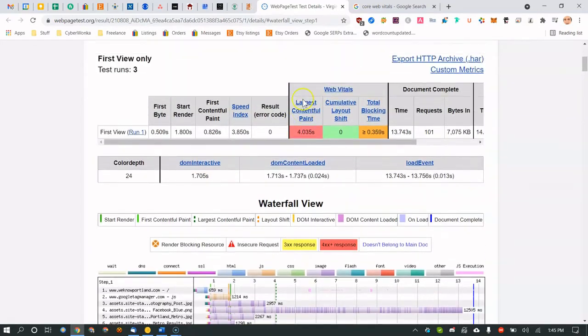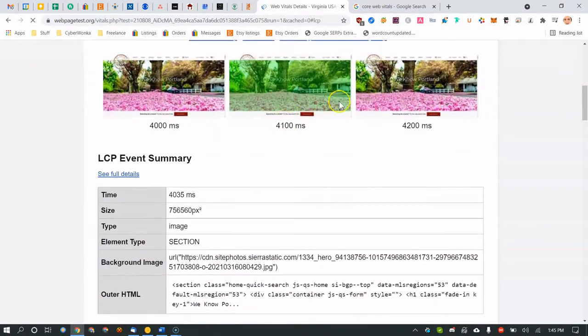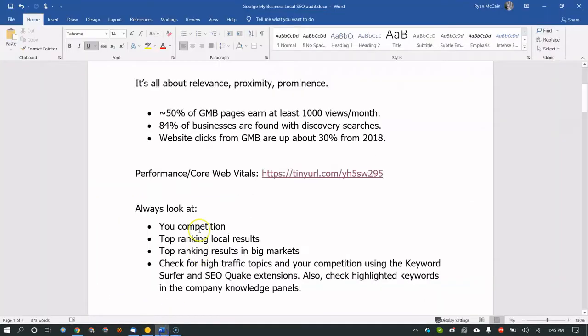And then you can click here, Largest Contentful Paint, and you can see where this is getting slowed down. It's this top image here, right? It loads, then it puts some kind of green layer on top, then it loads again. So this is what's triggering that metric. That's something you want to look into. I'm not going to go into too much detail there.